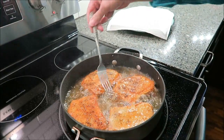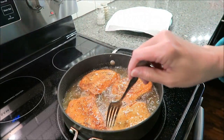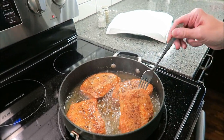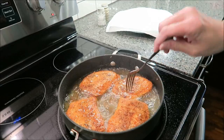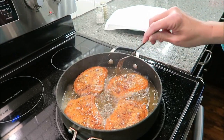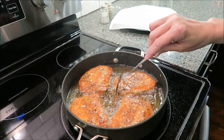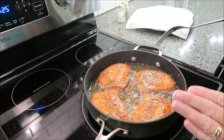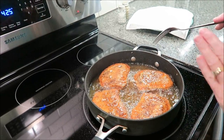Sometimes you have to take your fork underneath just to make sure that you're not gonna take the layer of flour off. These are pretty good nonstick pans too though. Yes. We used to own some pans that were not this good, and the flour would peel right off the bottom. So that's the last time I'll flip them, and I'll leave them on there for maybe two more minutes, and then they're gonna come off.